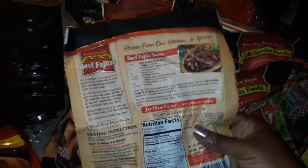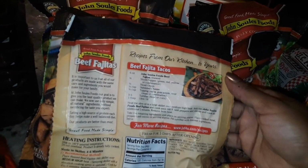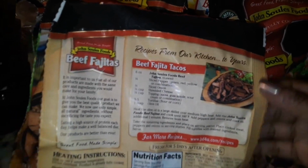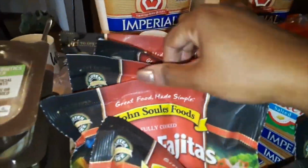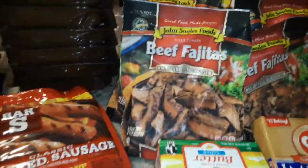Or you can microwave them. I don't really microwave stuff. Just quick reheating stuff, not microwaving it to cook. They even have a nice little recipe on the back. That's cool. So yeah, we got 1, 2, 3, 4, 5, 6, 7, 8. 8 of these bags of fajitas.